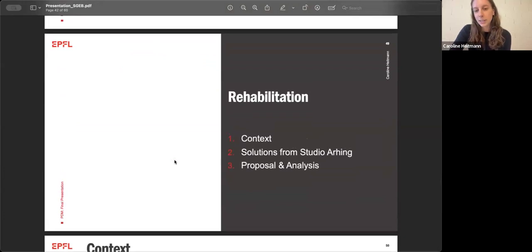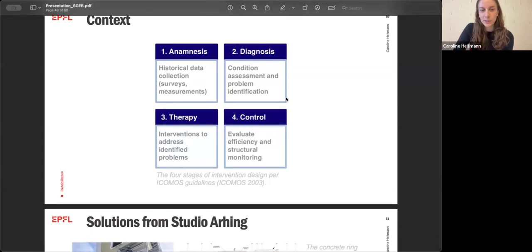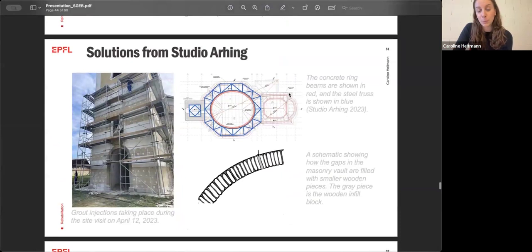So I will discuss some context and some solutions that the other engineering firm recommended before going into my personal proposal and analysis. So obviously with these historical buildings, the rehabilitation approach needs to be rather nuanced and holistic because there's a lot of other factors to consider, such as the material properties changing over time, or also the piecemeal reconstruction, as my church in particular has a lot of. And so these guidelines kind of help to orient yourself when going into these rehabilitation proposals.